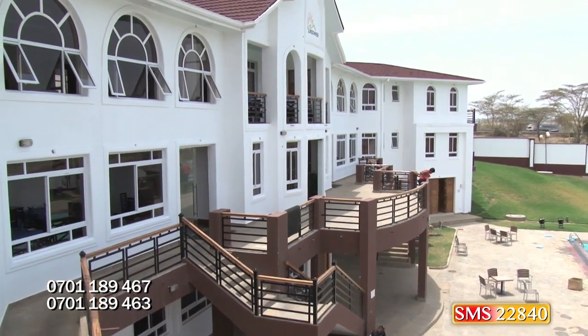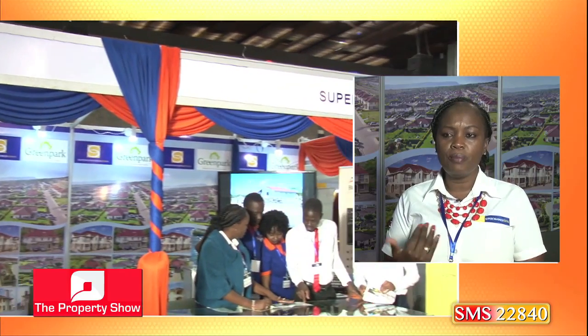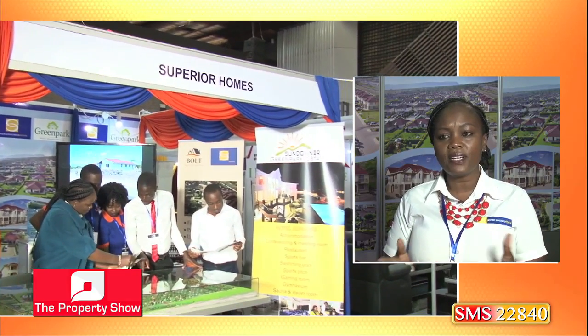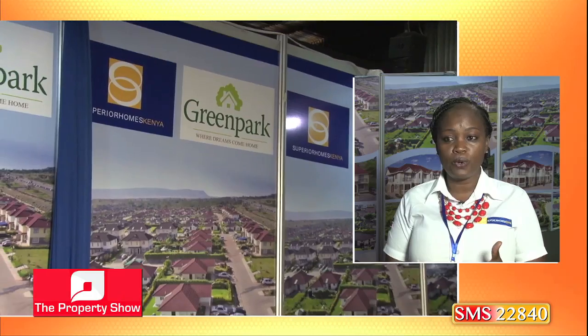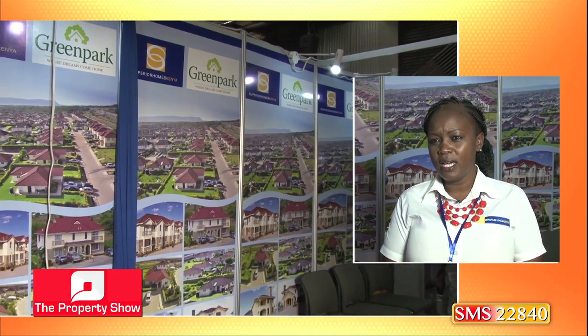The expo is good because you get to meet people who've never heard about you before, so you are able to tell them about your product. And the fact that it is a homes and auto expo means people coming in are people looking to buy homes, plots. So you're able to meet new clients. You're able to meet clients who've known about you, maybe they thought you sold out, and you still tell them we are in the market, and just to keep visibility to our clients.